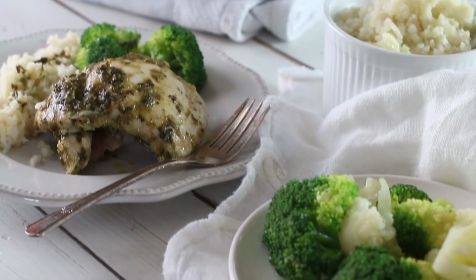We're a busy family of 4. My husband and I both work full-time. We have 2 growing boys that are both active in sports, so it can be a struggle sometimes to put a healthy home-cooked, low-carb dinner on the table.